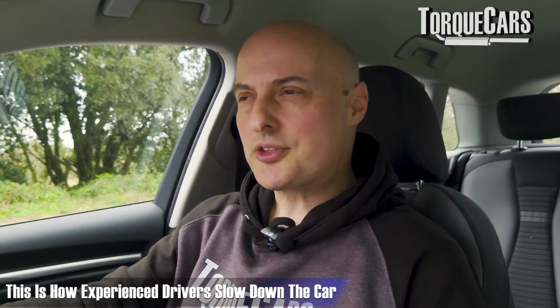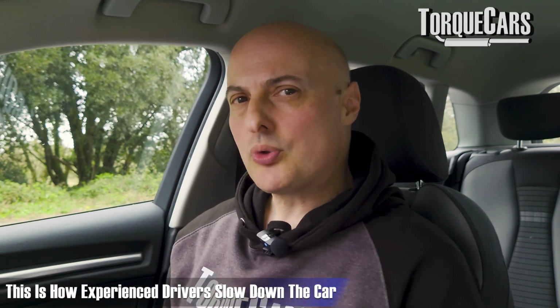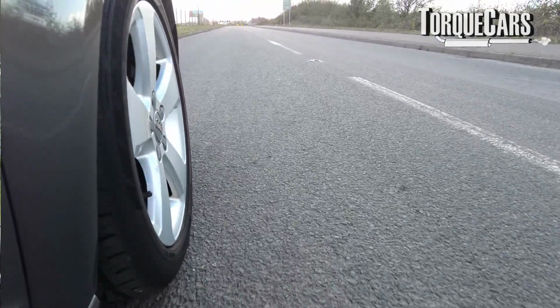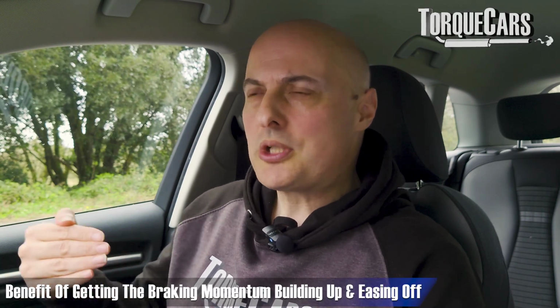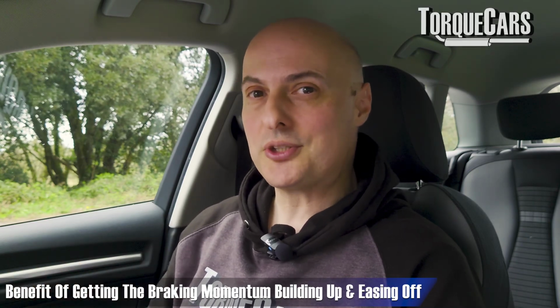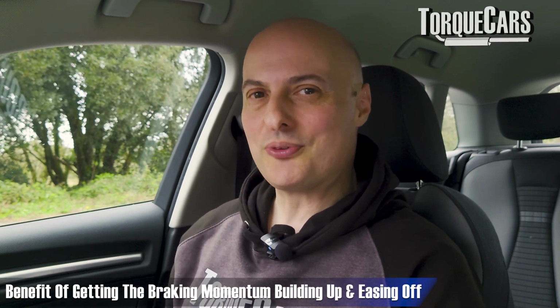If, as the car starts to slow up, you ease off the brake, you'll get a much more gradual rolling stop and you won't get that same jarring sensation. So in everyday driving, sometimes you have to brake maybe a bit harder than you wanted to. But getting that braking momentum building up and then easing off will go a long way to reassuring your passengers that you're in full control of the car and keep the overall journey comfortable for them.